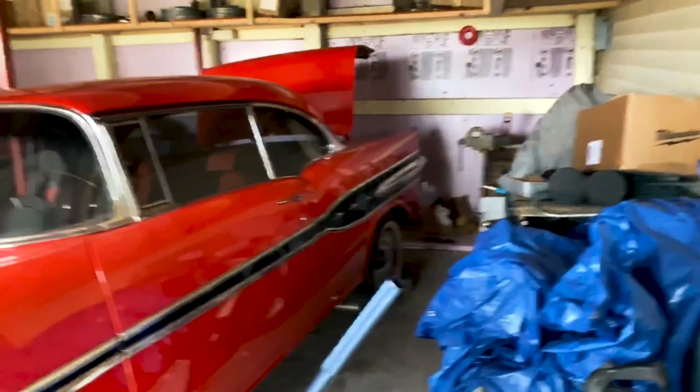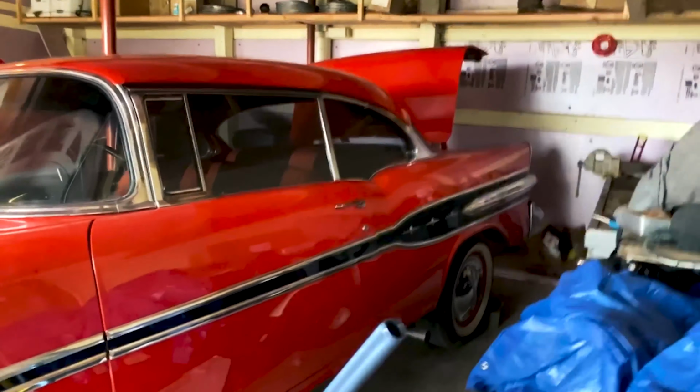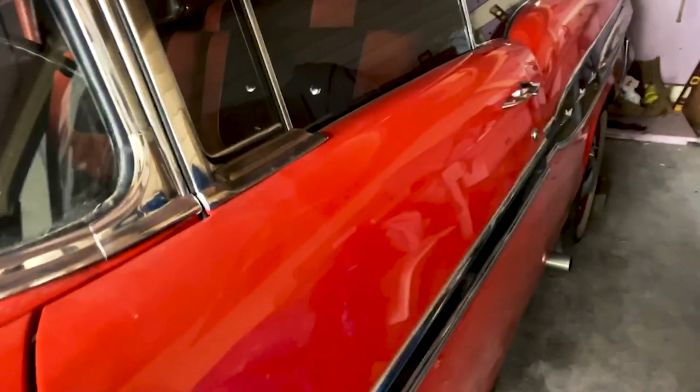Oh wow. That's a long car. Yeah, we're doing some work on the exhaust on it. We'll have it pretty well done after tomorrow.